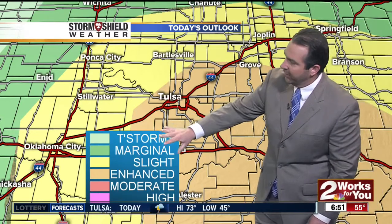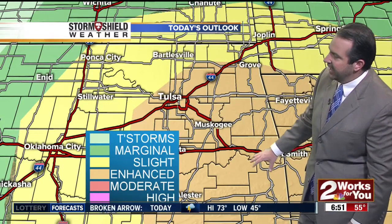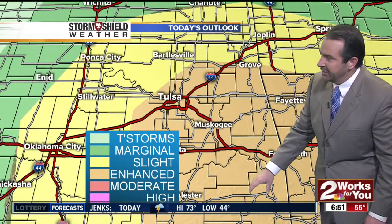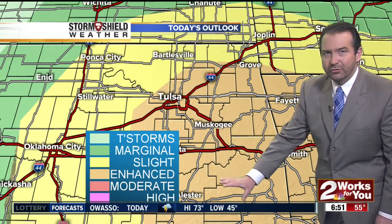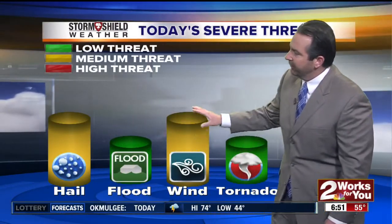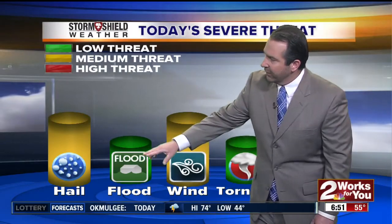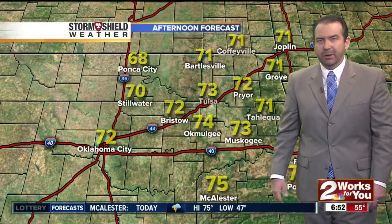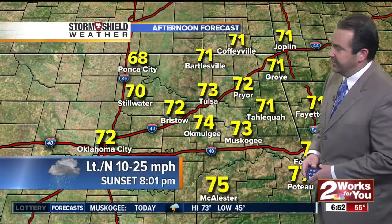We do have an enhanced risk of severe weather, generally from Tulsa to the south and east as we move through the day today, which means any storm that develops more than likely would be severe. And again, hail would be the main threat here in northeast Oklahoma. Hail, gusty winds, the potential even for an isolated tornado or two not out of the question as far as southeast Oklahoma as we move through the late afternoon and evening. So still a medium threat for hail and a medium threat for some gusty winds, a low threat for flooding and also tornadoes. But again, we could see some localized flooding in some spots because of all the rainfall we've seen over the last few days.